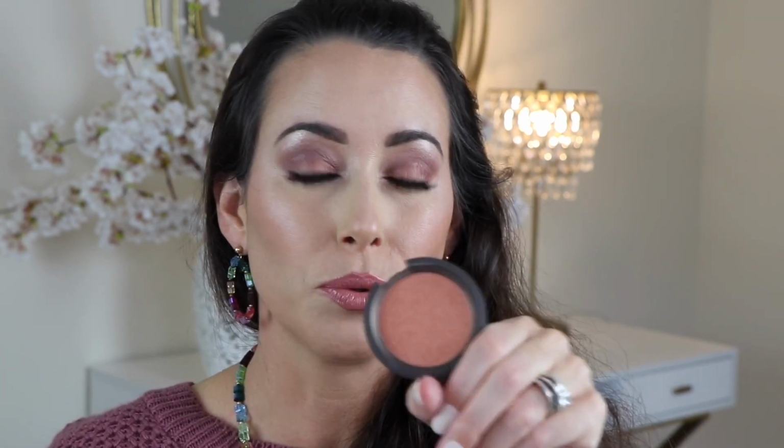Another thing I absolutely love about this blush is that it lasts all day long and that it goes with any look. So if you want to do a really fun purple or green or blue eye, or you want to just do something very neutral, this is the blush to go to. It's going to just blend in nicely, and it's going to give you a really nice warm healthy glow with a really pretty blush, but it's not going to be fighting with the rest of the makeup on your face, if that makes sense.